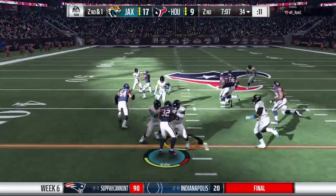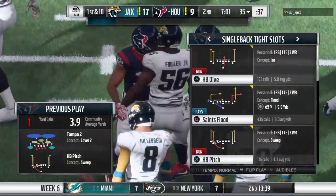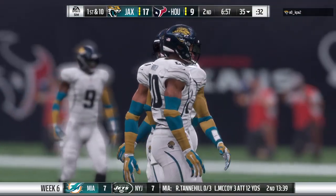Now they'll run it on the toss. And he's able to take this one up to the 35-yard line. Only a gain of a yard, but that's all they needed, as that's going to move the chains. I know what you're thinking out there. I know a lot of you are thinking, take a shot downfield.